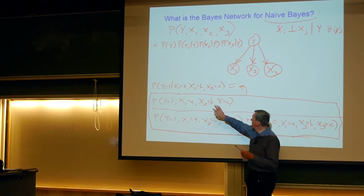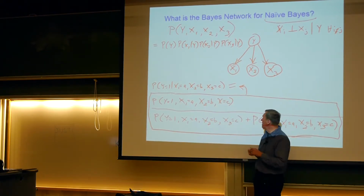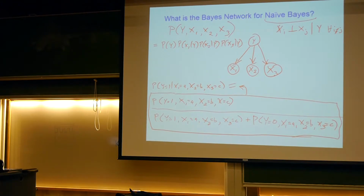When I say marginal distribution, by the way, I just mean leaving out some of these variables. Like what is P of y equals 1? Oh, that's a good one. What is P of y equals 1? In naive Bayes, we wrote that down as an explicit parameter. How would we calculate P of y equals 1 from this Bayes net?